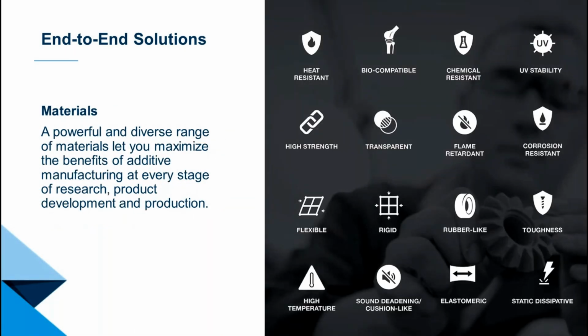When it comes to material options, Stratasys really has thousands of materials to choose from to fit the exact needs of your application. For the medical sector, that includes materials that can mimic both soft tissue and hard bone within a single print, materials that are biocompatible, sterilizable and can be brought into the patient operating environment, and production-grade thermoplastics with very high performance characteristics.